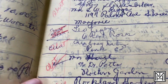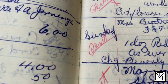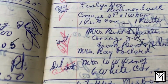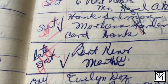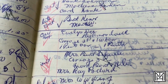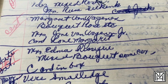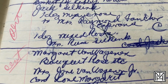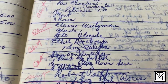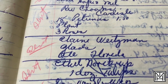So they just took a regular bound notebook, and it looks like they kind of put in what day the call came in, or if it was charged. It looks like there was a card from Hank. So it's just like a little snapshot. I don't know if some of them are crossed out, some of them aren't. I'm not sure what all of the references mean. Card in box for a mixed bouquet of roses, etc. So these are all still for Mother's Day, and then it jumps, you know, this is just a general Sunday. So somebody wanted 18 petunias, a plant, and 3 roses.